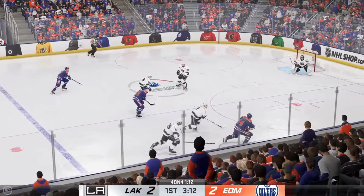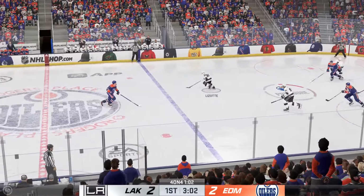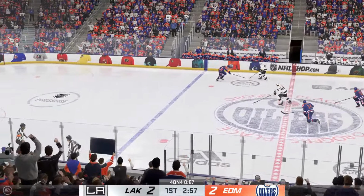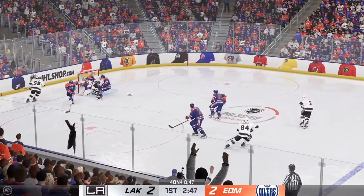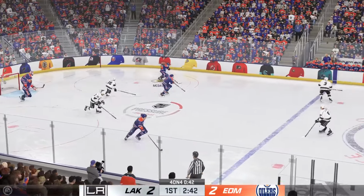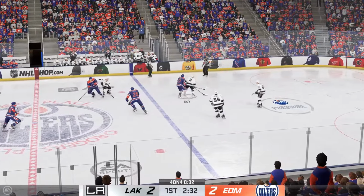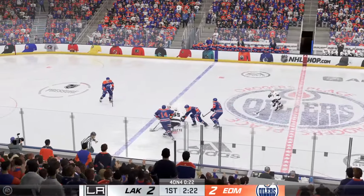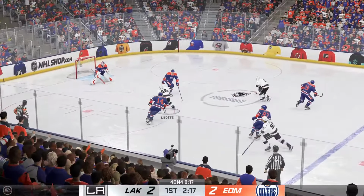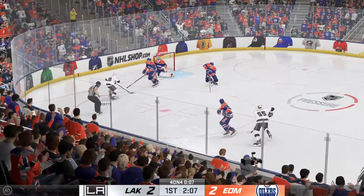Edmonton's on the attack. Quick feed to Draisaitl. And he takes the feed. Look at this down the right wing. They're on the attack. Here's a shot. Oh, what a slick stop by Skinner. Gains the zone through the middle. Here's a short pass to Byfield. Grabbed in the open ice by Lizotte. Puts it on net. Oh, solid save by Skinner.